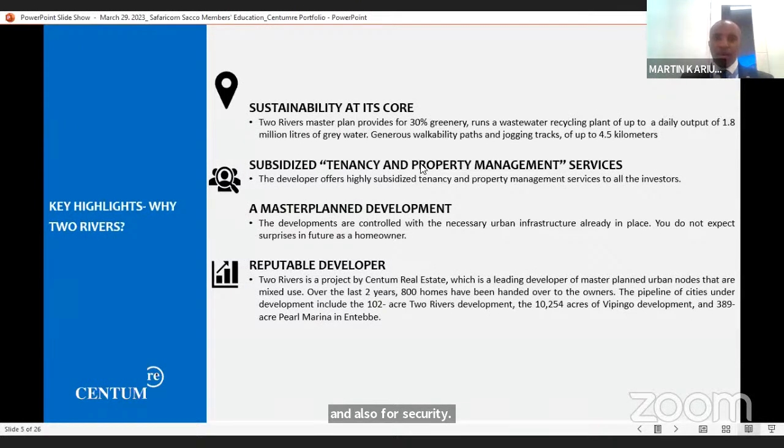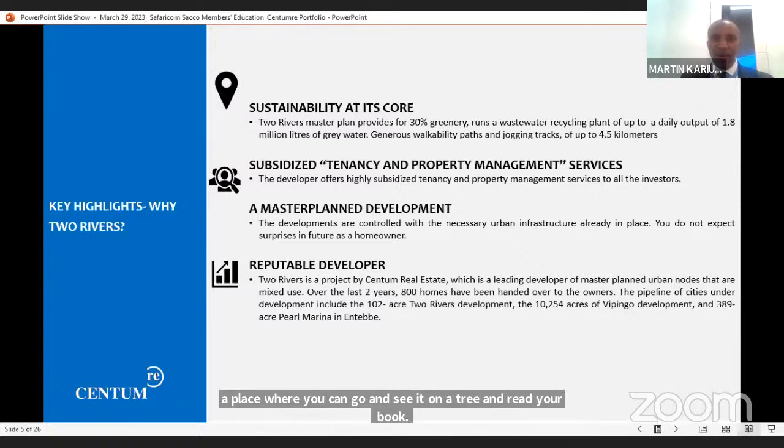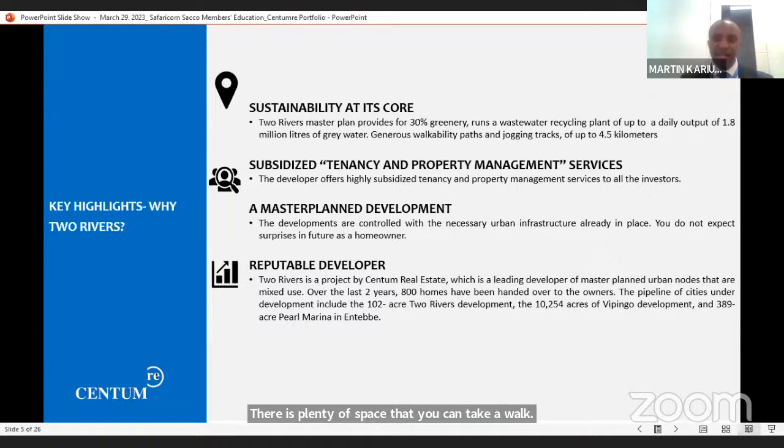Sustainability at its core. Most urban developments are suffering from what we call urban jungleness. So at Two Rivers, the master plan that is approved by the government has provided for 30% greenery, so that when you have a home at Two Rivers, there is a place for you to go and relax. There's a place where you can go and sit under a tree and read your book. There are plenty of spaces where you can take a walk. This is a gem in a city like Nairobi. You don't find it in any other development, and where it exists, it has already been grabbed or used for other purposes. We also have generous walkability paths and jogging tracks. We prioritize your wellness.